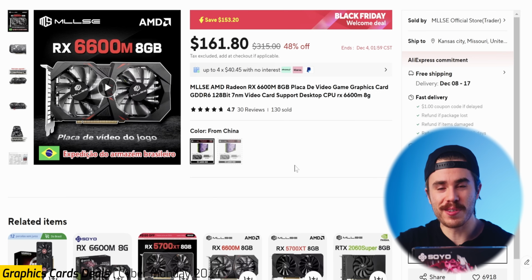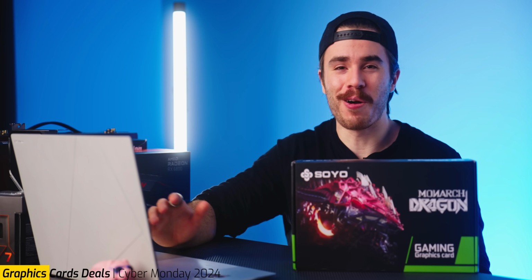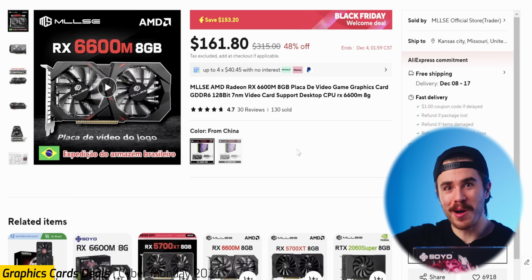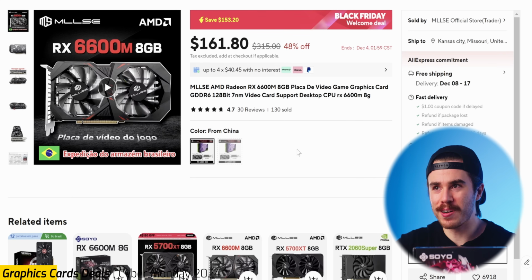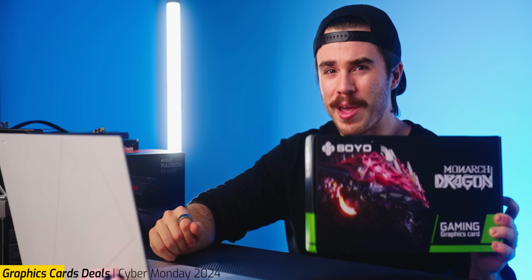I've built a PC with this exact GPU before, back in April of this year, and I have no complaints. It worked just like a regular Radeon card. And I'm happy to see this actually come down in price. It went up in price around mid of this year, in the summer and fall, but now it's come back down, and this is a good price to pick up a really cost-effective GPU from AMD.